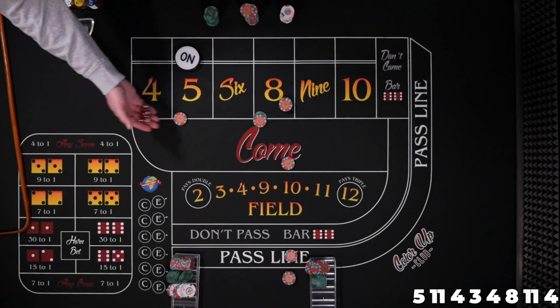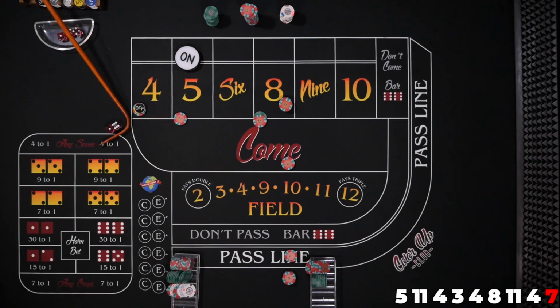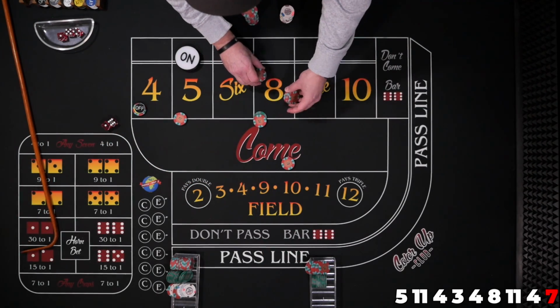All right, here we go. 7. So we'll see a little difference here as these bets are going to get swept away.